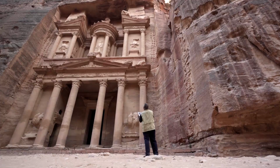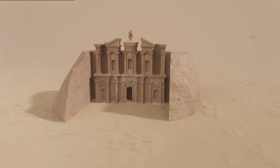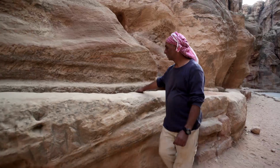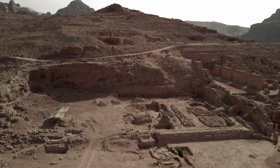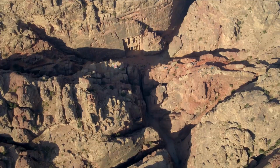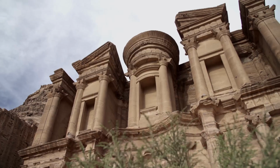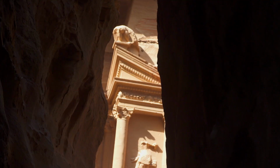Thanks to the greatest experts on Petra and computer-generated images, you're about to get a behind-the-scenes look at how this ancient culture built monuments that defied the desert and understand how they stood the test of time. This is the story of how this majestic, ancient city was built, an architectural miracle brought to life by the genius of Nabataean stonemasons.